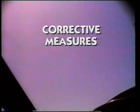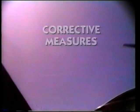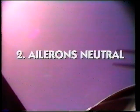Corrective measures. One, power off. Two, ailerons neutral. Three, rudder opposite the direction of the spin. Four, ease back the elevator to return to level flight in order to maintain altitude.